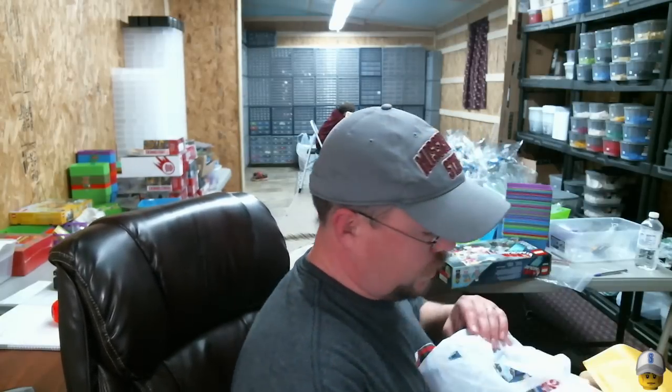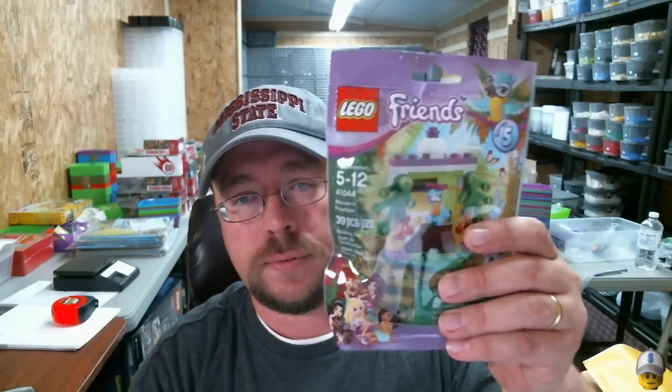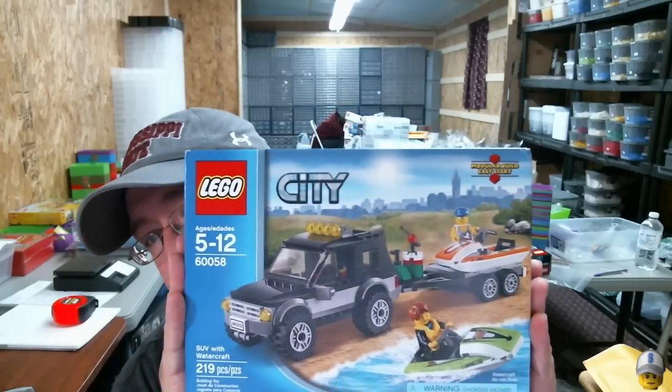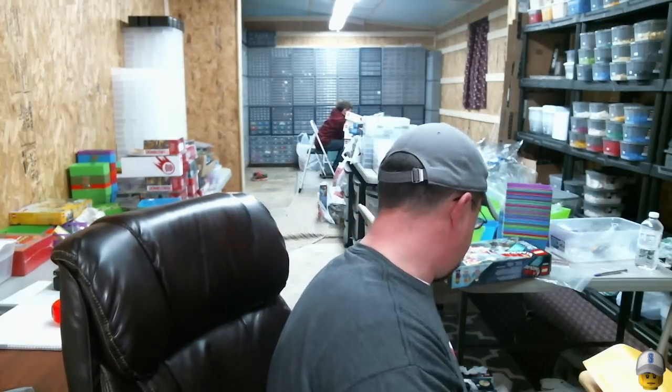Alright, and then the one Target I went to where I actually found some deals. I went to 2 Targets, I didn't find much today, guys. It was very disappointing. Found these 2 3-ounce poly bags today for $1.18 each. Got the bear and the macaw. And those will just go into my store. I'm not parting those out. And I found one city set here. So, not bad. I've had worse days. I mean, this is actually one of the worst days for going and looking for sets. I usually score really good at this store, and I didn't this time.